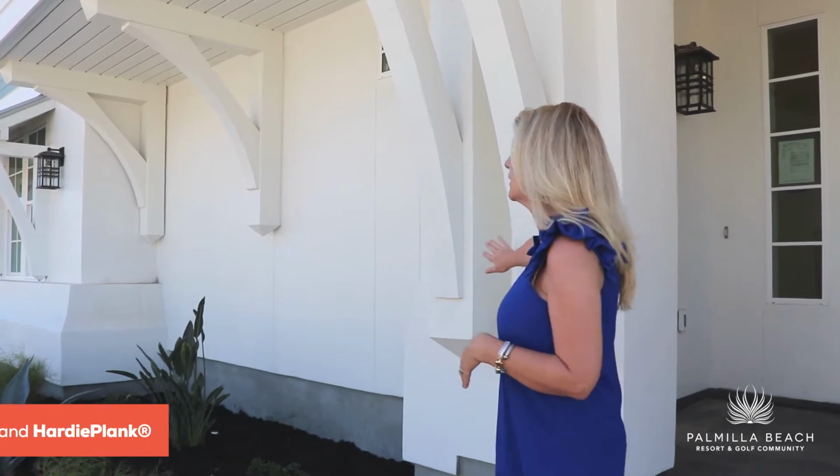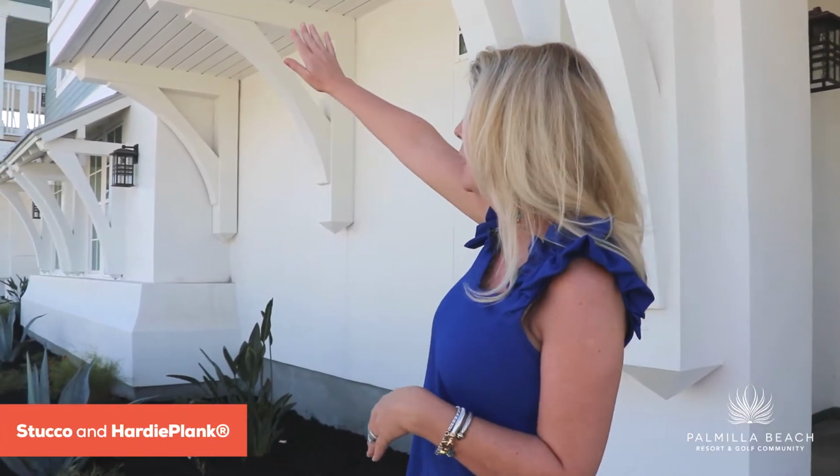But before we go inside, I'm going to point out some great things on the exterior of the home. So you'll notice on the outside of these homes that we have stucco on the first floor and then Hardie plank on the second floor. This allows for very low maintenance upkeep on the outside, along with low maintenance landscaping.